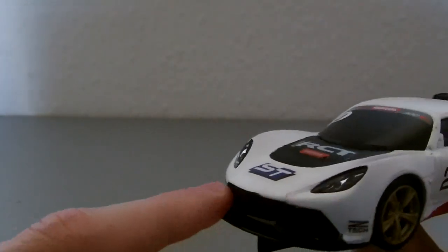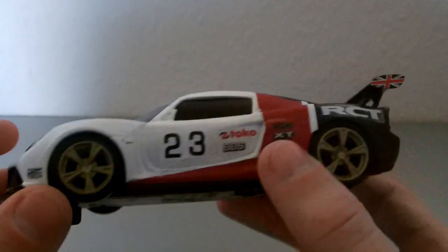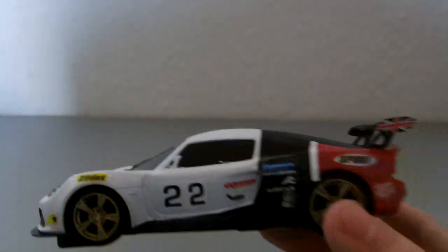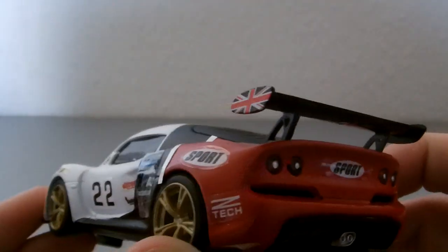Scalextric used to do it so the grills come out on the front. On this car, it's pretty hard to do because the whole thing's sort of one mould. For example, the Bentley Continental GT3 car has the front grille, a bit like the Audis, but that doesn't pop out, it's all one mould. So Scalextric have gone back to doing all one mould and then painting over some of the detailed bits. That's basically what Scalextric have done there. They've just done one mould.